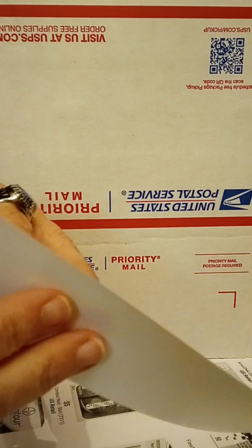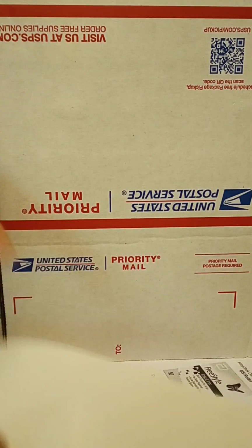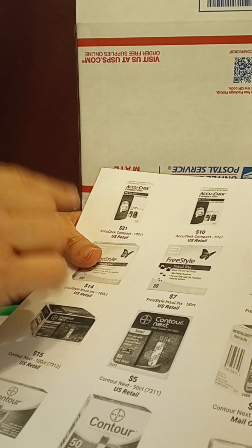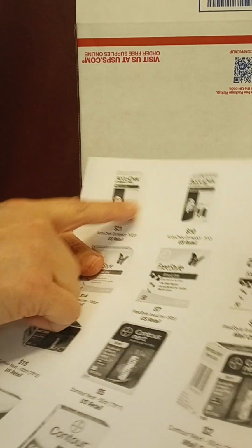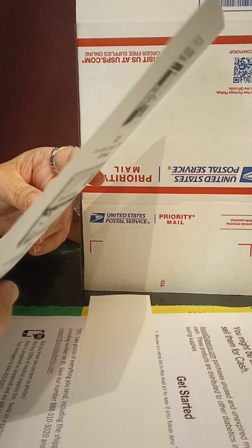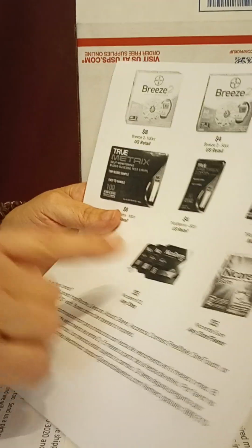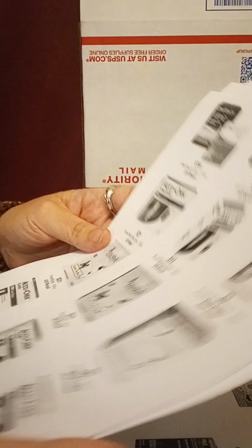And they even send you the adhesive strips to put the box together, which is wonderful. And they send you a list of things they accept. One of the things they accept is AccuCheck Compact 120 count. These are test strips. They take Freestyle and Contour, which I believe is at Walmart. They take Nicoderm and Nicorette, but there's much more on here that they take.